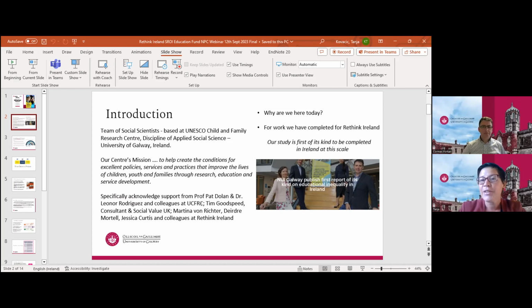That's why we're here today to present the work that we have completed for Rethink Ireland, and to show you how our study is the first of its kind to be completed in Ireland at this scale, on so-called fund scale. But before we go into it, we have to acknowledge some other people that helped us to bring this evaluation to an end.